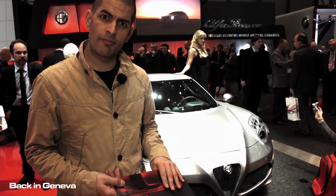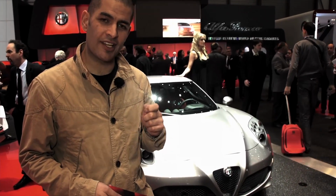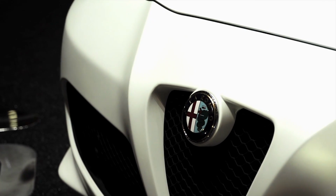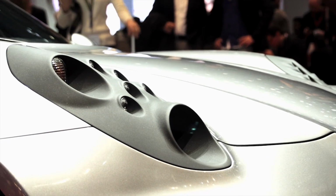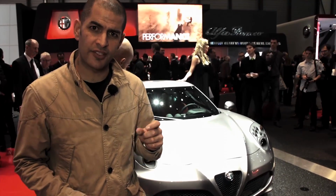Anyone that takes on the Porsche Cayman had better be absolutely committed to the task, because that is a great car. But Alfa has launched the 4C here. This is the production version. I'm not too sure about these headlights here, but it sets a very, very important set of questions for us.